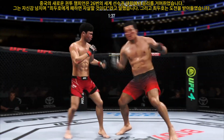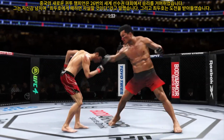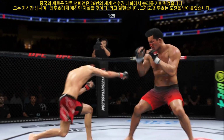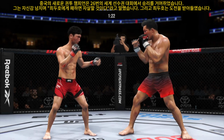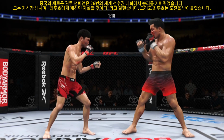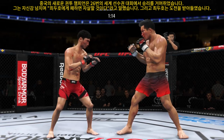Straight punch lands. Well, straight right hand has been a good weapon for him. He misses with it there. I need more strikes. The Korean Superboy gets hit with the overhand there. Heavy on the head. Heavy on the head.